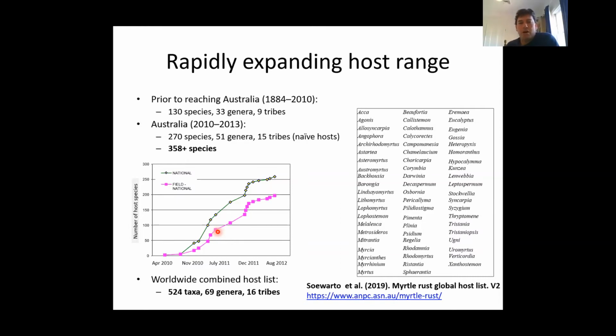We know there are now over 350 species susceptible to myrtle rust in Australia, and the global number of taxa is over 520 species in virtually every tribe of Myrtaceae. There are some species that appear to be resistant, but it's a big call because we haven't done a lot of susceptibility testing, and you could probably say that almost every Myrtaceae will have some sort of susceptibility to myrtle rust.